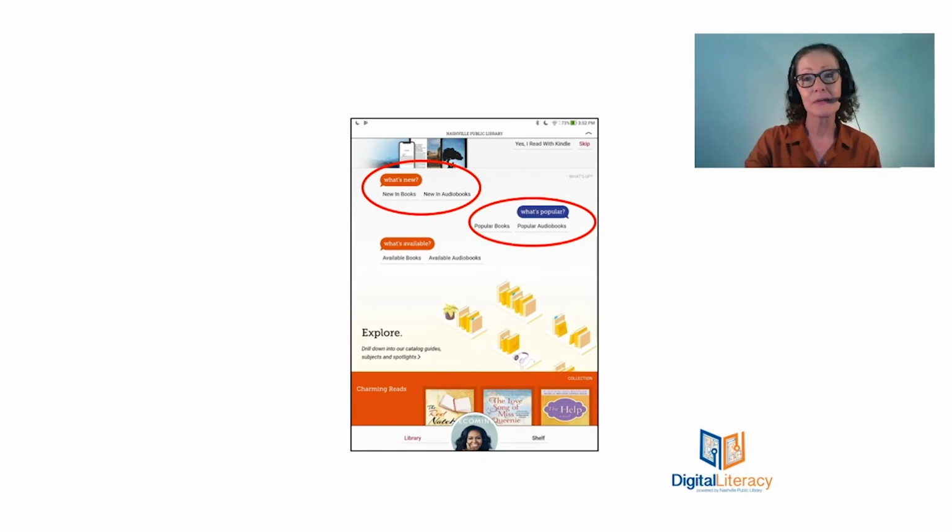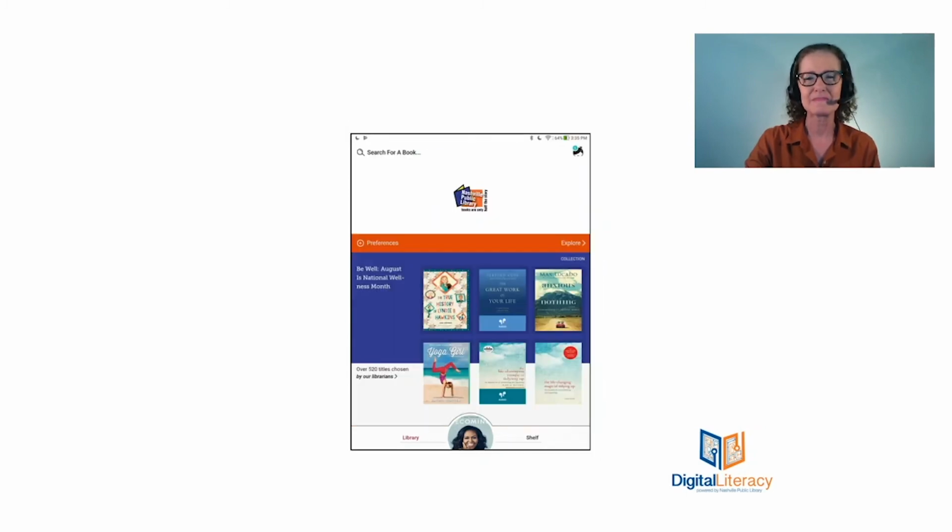Now, chances are if I want one of these books, I'm probably going to have to put a hold on it, but that's okay. I will get my item and Libby will tell me how long I have to wait or give me an estimate of how long I have to wait. And the last category is what's available. And this is my favorite category because if I'm browsing, I want to find something right now. So this only shows me things that are available.